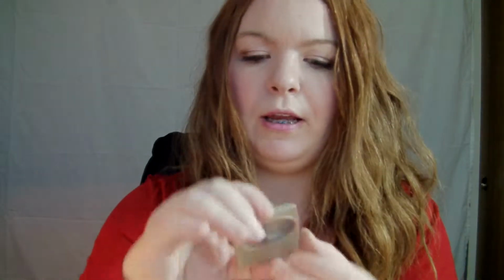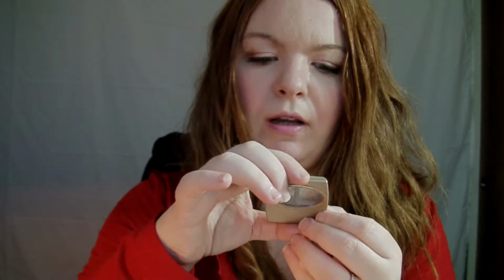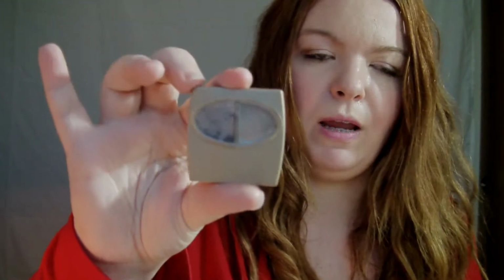I did like it, so I would repurchase it again. Another L'Oreal Wear Infinite eyeshadow in hazy beige, and just like the other one, I probably would repurchase that.